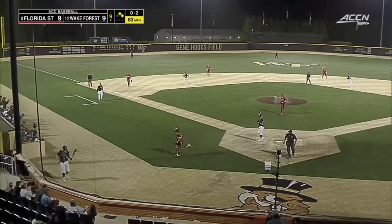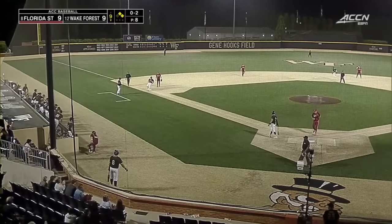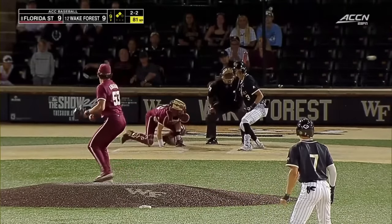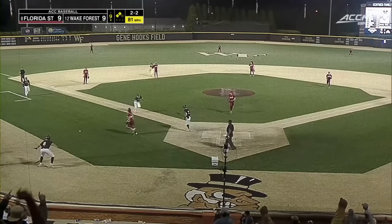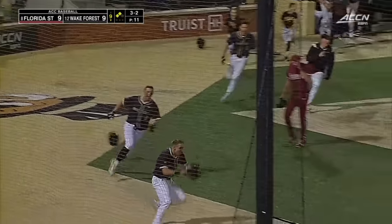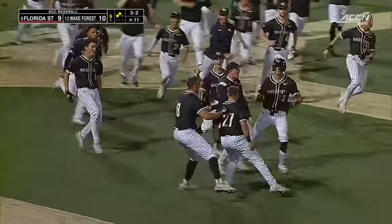That is a wild pitch all the way to the screen. 2-2 pitch, another wild pitch. Here comes Gill to win it. And Wake Forest wins the series 2-1.